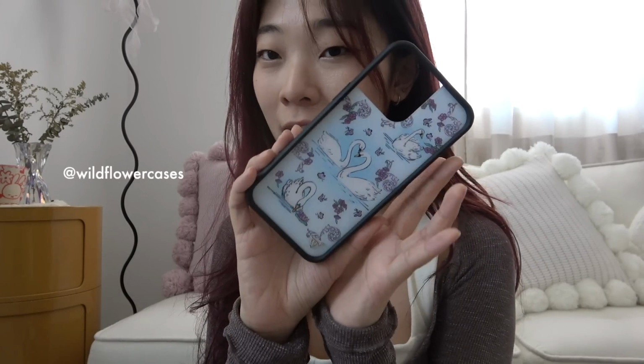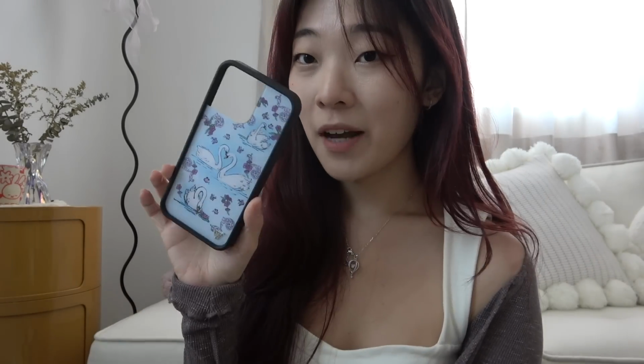Aside from Casetify, I also really like Wildflower cases. This is the very first phone case that I bought, and at that time I was still thinking that I was gonna get the silver iPhone, so I just thought the blue would go really well with the silver, but it still looks pretty good with the gold. Unfortunately, they didn't ship to Malaysia, so I had to get them shipped to my sister in the States, and she just happened to be visiting us at that time, so she brought it back all the way from the States for me. I also really like buying affordable cases from Taobao because they just have so many cute designs on there.